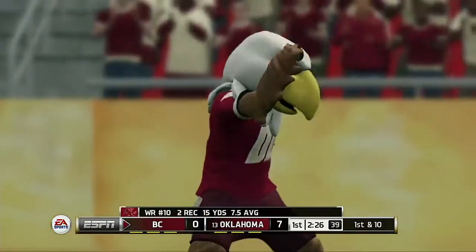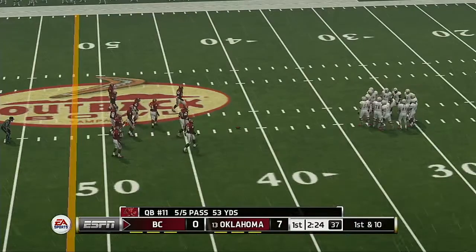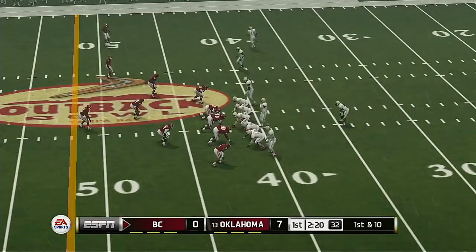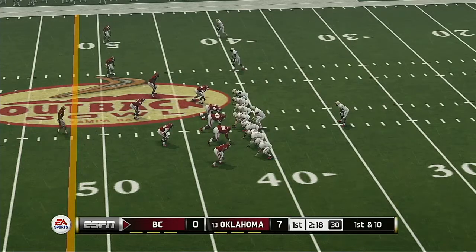That's a smart play here by the quarterback. He threw it into the window the zone coverage gave him. Nice pass and a nice job by the receiver running the slant. First down, 10 to go. Ball on the 41-yard line.